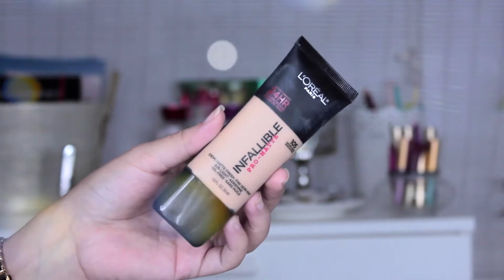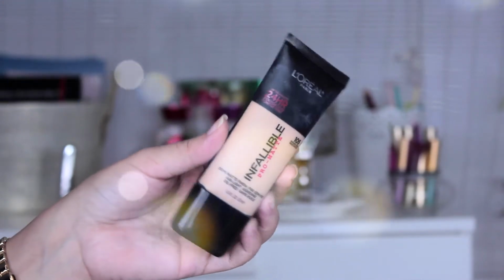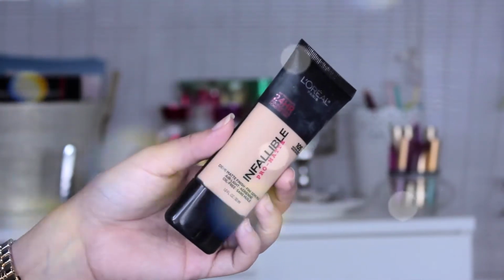Another thing that I want to talk about is something that I finally decided to try, and I have not stopped using it ever since. I have this foundation on right now, and I'm so obsessed with it. This is the L'Oreal Paris Infallible Pro Matte Foundation. Oh my gosh. This is so similar to the NARS foundation that I've been telling you guys that I'm trying to purchase, but it's just $55.